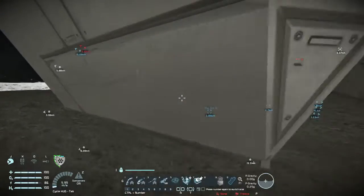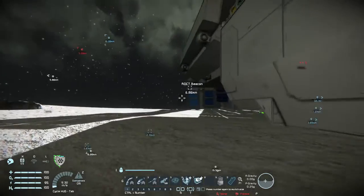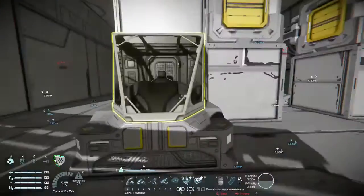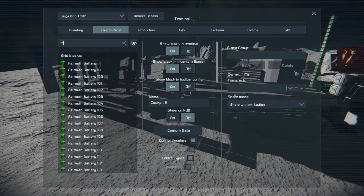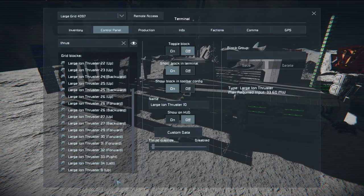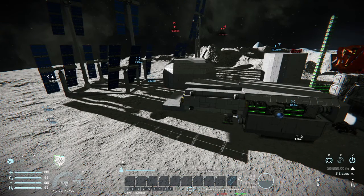I have been doing a lot of work on this in particular. This has actually been a really nice build so far, and one of the nice things is, well, this thing isn't done. It doesn't have downwards thrust, but I turn off the thrusters to save energy, even though I have plenty.